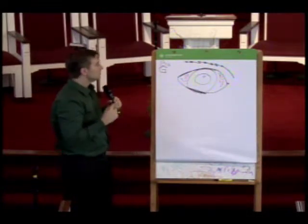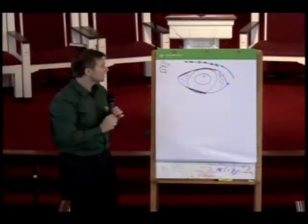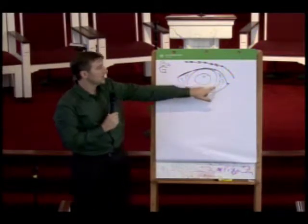Yeah. So vitamin G is really B2. That vitamin works on your liver. So really, a liver problem will create that bloodshot eye.